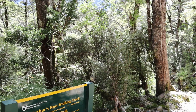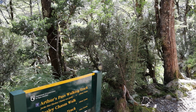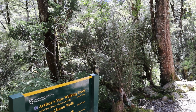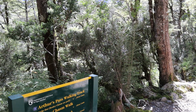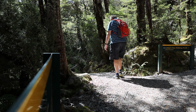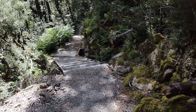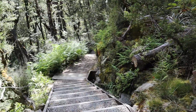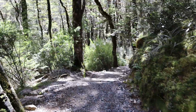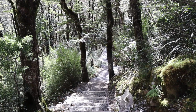Oh, look at that bird there, lovely. Yeah, so that tomtit sat on the sign there and let us take a whole lot of photos of it. So you're just going down a set of stairs. You're heading down to the Bealey Chasm.